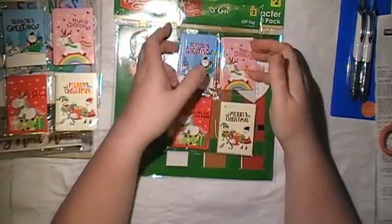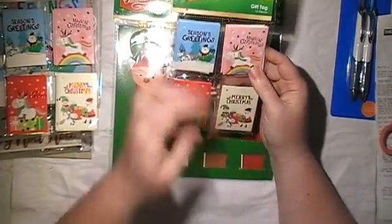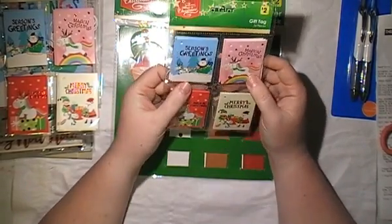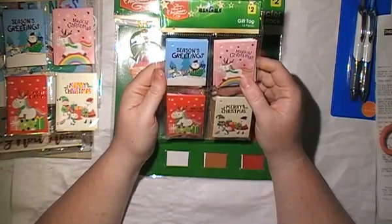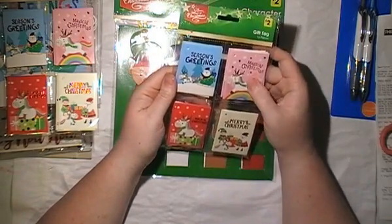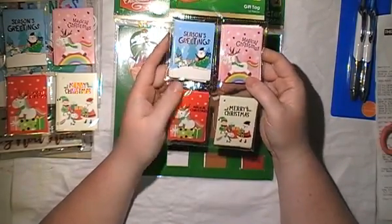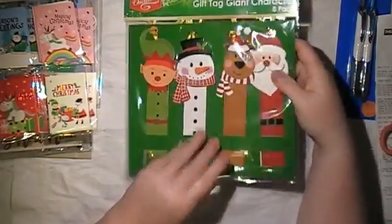I do usually pick up some of these that look nice for crafting, and I do have quite a stash that I usually pick up when they're 75% off, but I grabbed these because I thought if I leave them and don't get them, I'll be sad. So I got 2 packets of those, and then I found these.